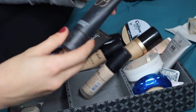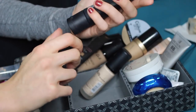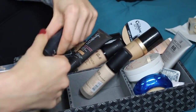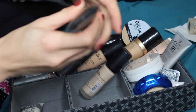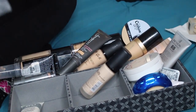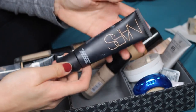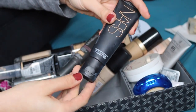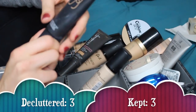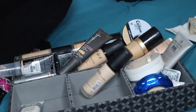Another one I'm going to hold on to is this NARS Velvet Matte Skin Tint with SPF 30. I have mine in Terre Nueve. Actually, is this too light for me? I remember it being pretty light. No, it matches pretty well. I have only used this a couple of times, don't really know how I feel about it, but it is, again, fairly new. I got it around the same time that I got the other NARS, and I want to keep it in my collection, try and use it up, because I spent my own money on it, so I want to get my money's worth.